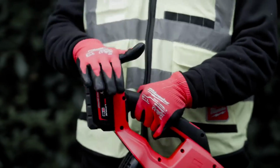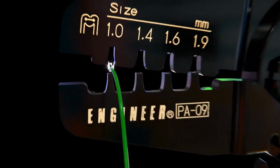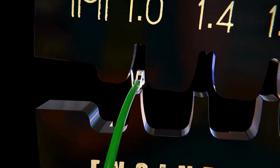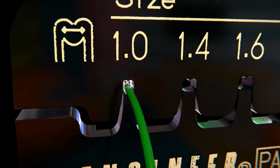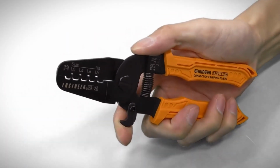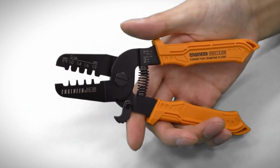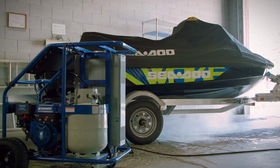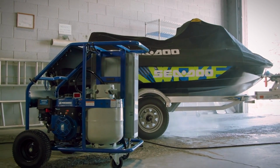Intrigued? Well, get ready to be wowed because today we're unveiling not just one, but 10 ingenious tools that are set to redefine the way you tackle tasks. From revolutionizing landscaping to simplifying electrical diagnostics, these tools are more than just gadgets. They're game changers. So, buckle up and prepare to dive into a world where innovation meets practicality.